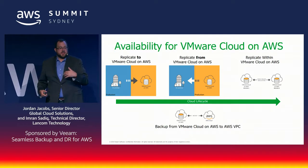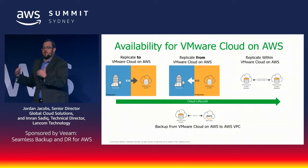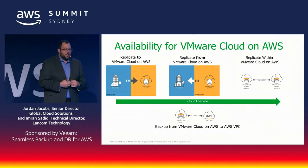All the while, obviously you're using Veeam to back up, because it's highly important that even though you're in the cloud, this is no different than AWS's shared responsibility model. It's highly important that those continue to be backed up. And obviously we can help with that.